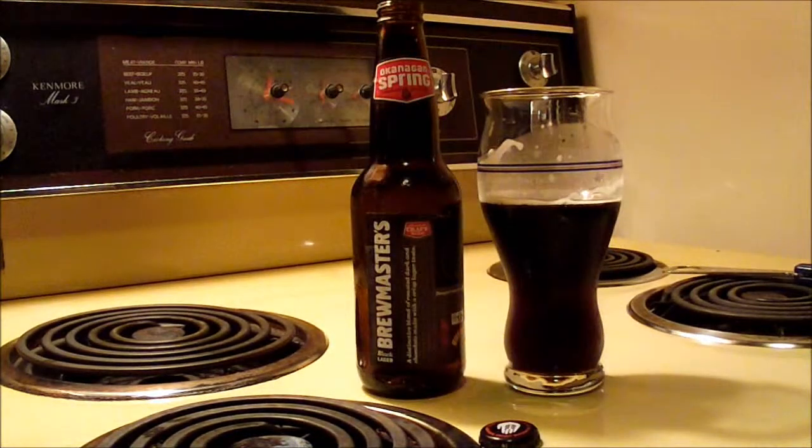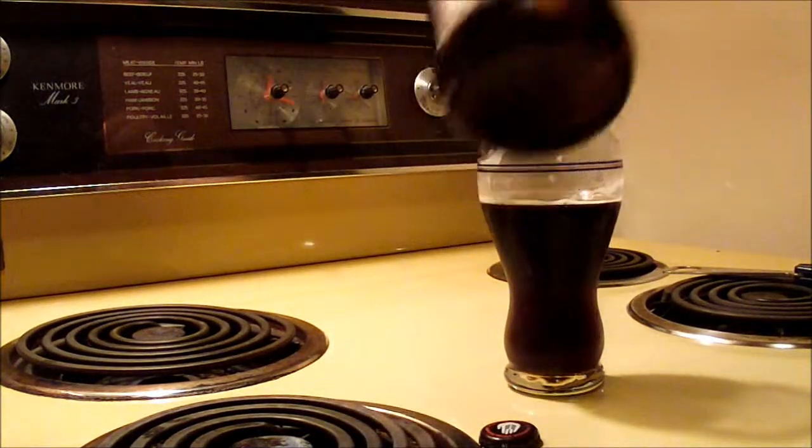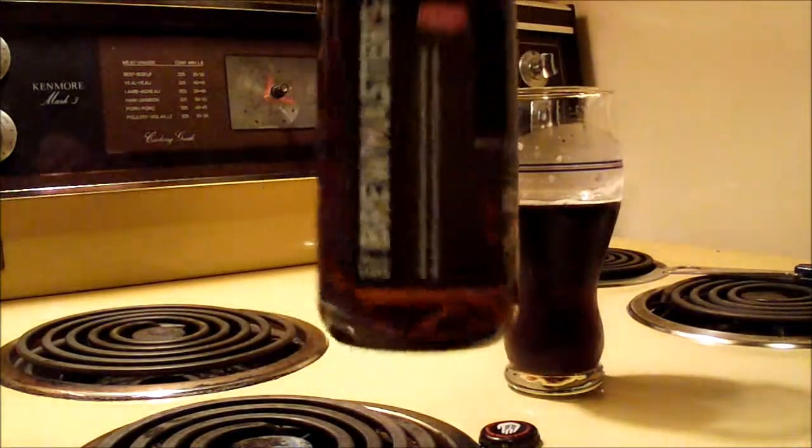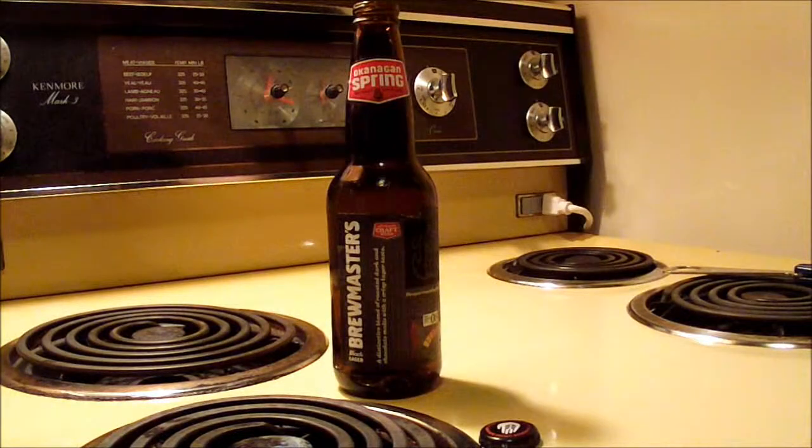Anyway, so yeah, seek it out if you try it. I mean, chances are you won't be able to get this again until next winter if it's available anywhere at all again. I do recommend trying it. It's actually pretty decent.